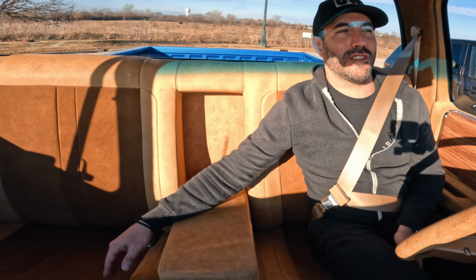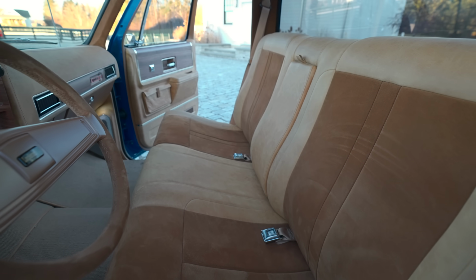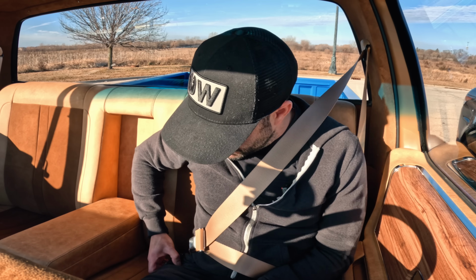Really wanted to do some wax canvas inserts in these seats. And I ordered the material and I played with it and I played with it. And I just knew that there was going to be that one time that I'm getting out with a pocket knife or something and you just carve it, right?